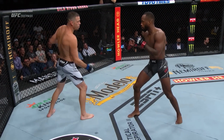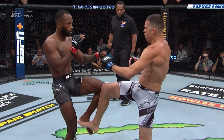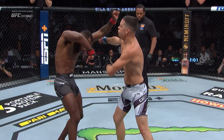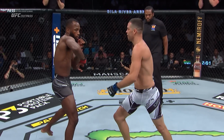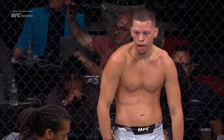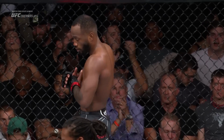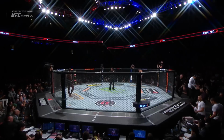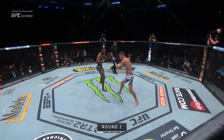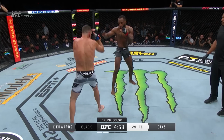Here's some low leg kicks early for Leon, and a good right hand and a straight left behind it. And this is a nice shot by Nate Diaz. He hit him with that right hand. Gave him a big smile. What an atmosphere inside this Gila River Arena in Glendale, Arizona. Round 2 now, Nate Diaz and Leon Edwards.